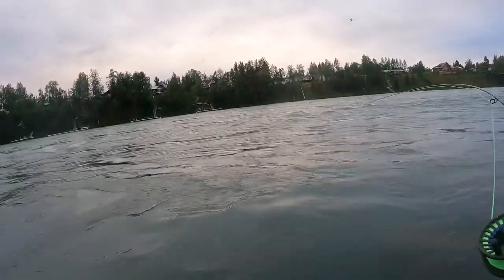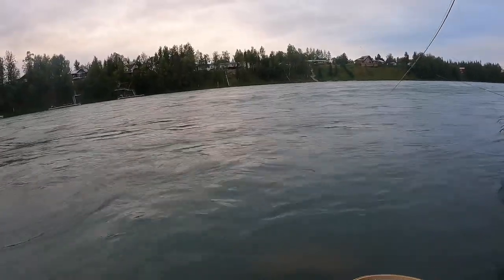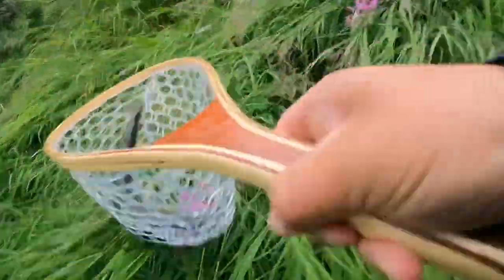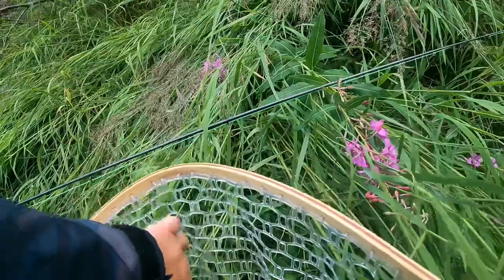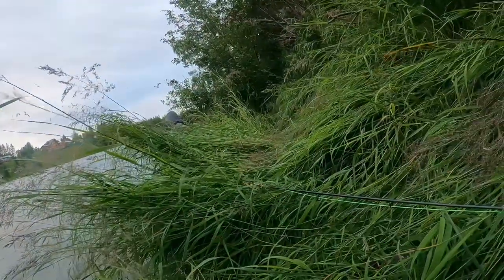Oh, that is a fish, dude. I thought I was snagged, bro. No way. It's decent, too, I think. You need help? Maybe. I can probably grab it. Oh, yeah. Heck yeah, dude. Oh, God, I almost just freaking ate it. Look at that dolly. Beauty. Just a beautiful little trout. Not a bad one. Nice and finned up.